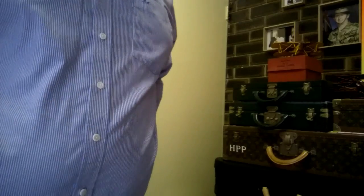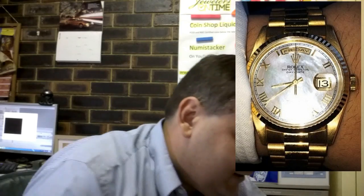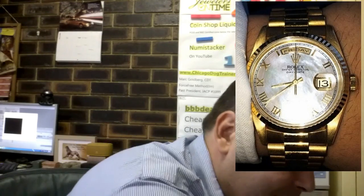I forgot to put some aftershave on, and you know, us YouTube celebrities, we like to look the part. So just excuse me. This was actually a gift from Brian. Brian sent me this, and it's the Ed Hardy aftershave. I just don't feel right without a bit of aftershave on. Very nice. Just put a bit of a squirt on there.